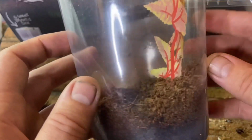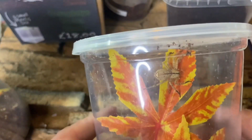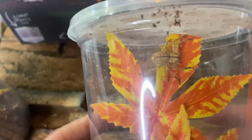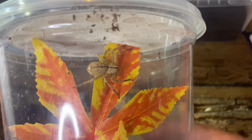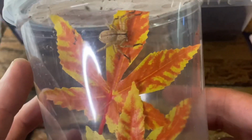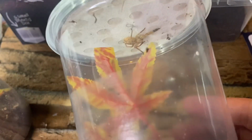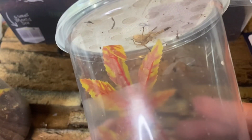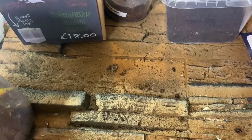That's probably going to be around in there somewhere. Oh, there it is. Look at that one. These huntsmen are something else. Absolutely beautiful. If you put enough foliage, enough cover in your enclosure, they don't tend to be too bolty. They tend to hide behind the foliage. That's just a little tip for you guys if you're worried about keeping them with them being so quick.